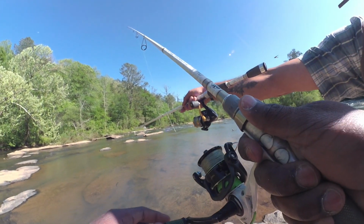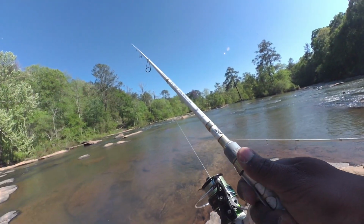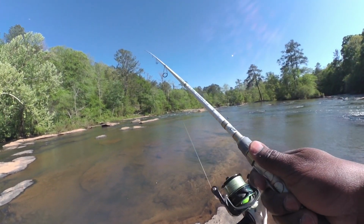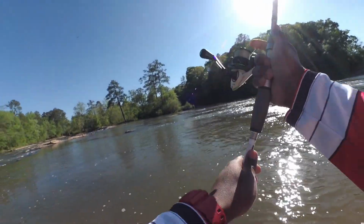See that shadow right there? Yep. Definitely right there. Yeah, you watched behind it. Yeah, I saw him come up and everything. I know, man. That was a good one. Don't be afraid to put it on these fish. Okay. They bite hard.